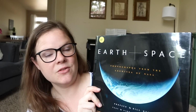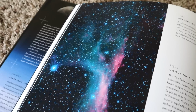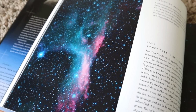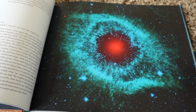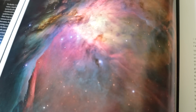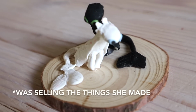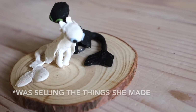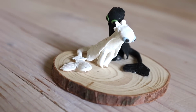My daughter was with me, and she did pick out a couple things as well. She got the Earth Space book, Photographs from the Archives of NASA. This has some incredible images in it. It was only $1. And you look on the back, this book was originally $40, so not a bad deal. And the other purchase she got was some little girl was making these that she had made, and Molly bought one. It is the dragons from that dragon movie, if you guys have kids and you've seen that.